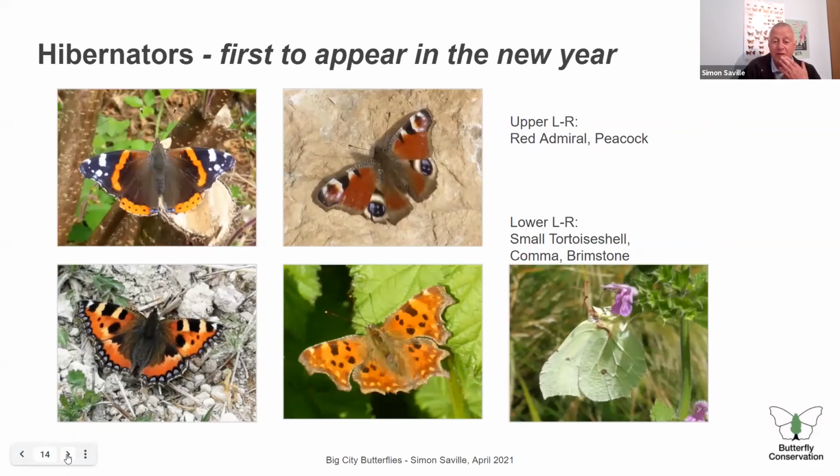Now I'm going to go through some of the butterflies which you could see in London, because most of the ones I show are going to be relatively easy to see. And all of these are flying now. These are the hibernators. These spend the winter as adult butterflies. We think of butterflies as the flying insects that you see here, but of course they go through 4 life stages, which I'll describe in a minute. And some of them spend a very short time as the flying butterfly, only a week or 2.